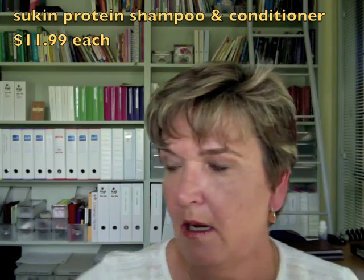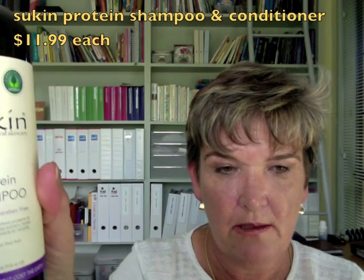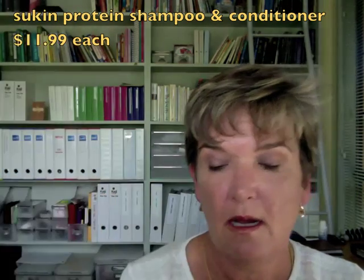I also discovered that they had shampoo and conditioner. It's called Protein Shampoo and Protein Conditioner. These are 500ml bottles, and these are suitable for fine hair. I've got dreadfully fine hair.